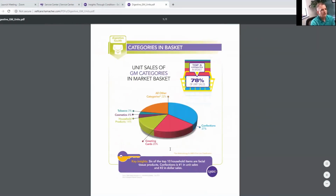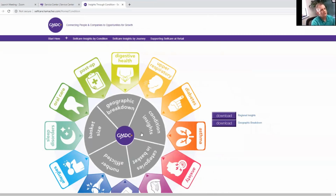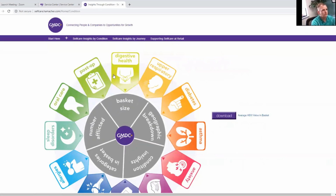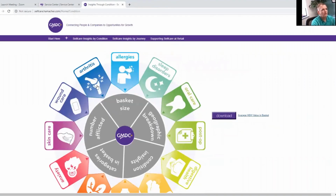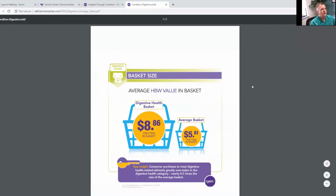In addition, we've looked at the GM categories, and everything from confections and greeting cards to household products and tobacco are all included among the basket entities that a consumer with digestive health as their condition may be putting into their basket. Each of these inner wheels is spinnable and there are changing downloads. So if I switch from digestive health to allergy and wanted to see the value of that basket, I see that it's twice as big as the average basket, whereas digestive health, where we began, is just about a third larger than the average basket.